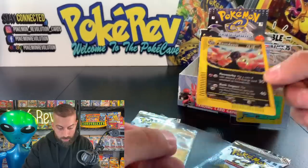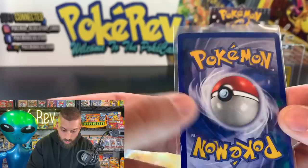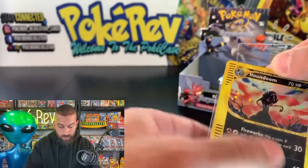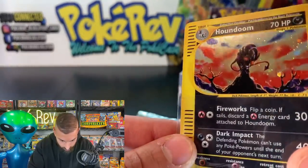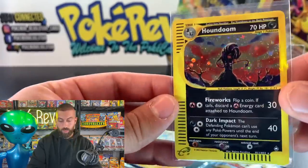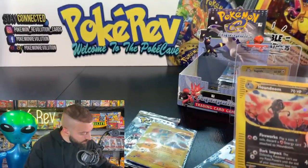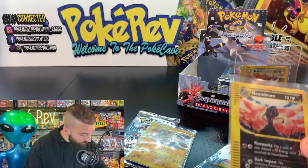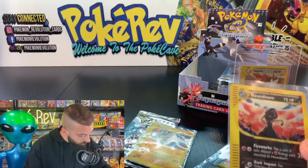We're going to take a quick peek at this. I'm going to tell you guys what this thing is worth as well in a PSA 10. And again, guys, the Aquapolis, the E-series in general, cards come out just perfect. They really dialed in everything with these. Wow. That is beautiful. This might be one of my favorite cards in this set. And for those of you that are curious, a Houndoom in a PSA 10 is going to be worth... I cannot find because there's so many cards in this set. Where are you? Houndoom.